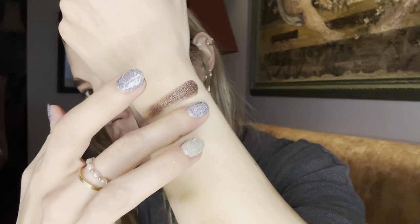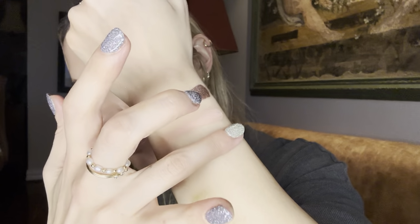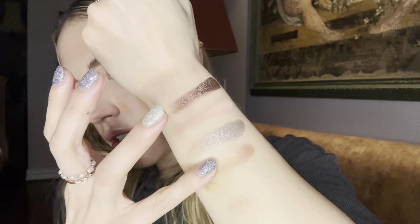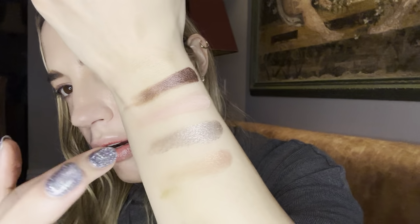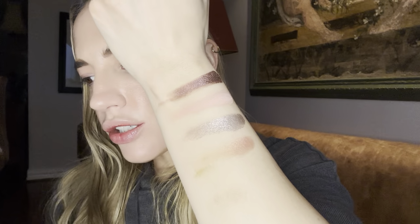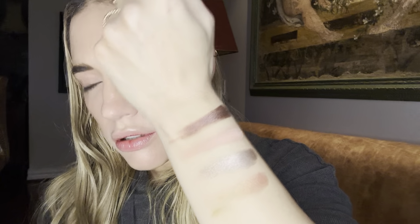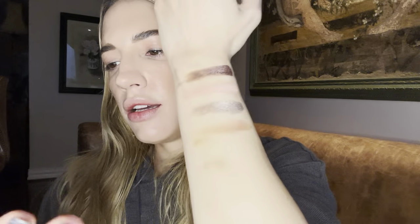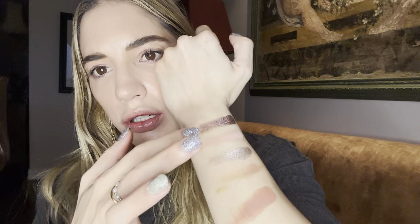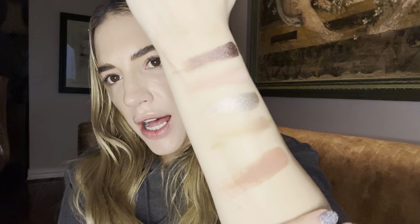Ooh, that's a beautiful brown, beigey pinky tone, salmony. Then a nice bronzed and silverish shadow. Wait, am I missing something? And the last one. I think I'm missing one. 1, 2, 3, 4, 5. No. So these are the swatches for that palette.